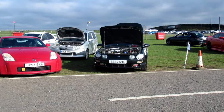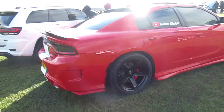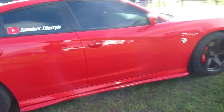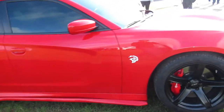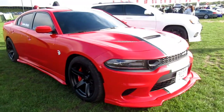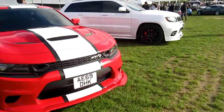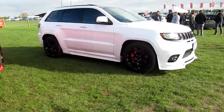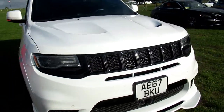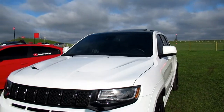Look at all these Japanese cars. East side of Japan, just up there. Jeep Grand Cherokee SRT and also this Charger SRT Hellcat. Definitely not a cheap car. Let's have a look at this. Big Jeep. Don't think it's a track hog, I think it's just an SRT. Look how menacing it is. It's taller than me actually.